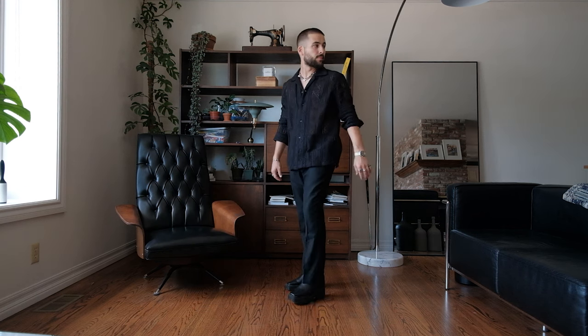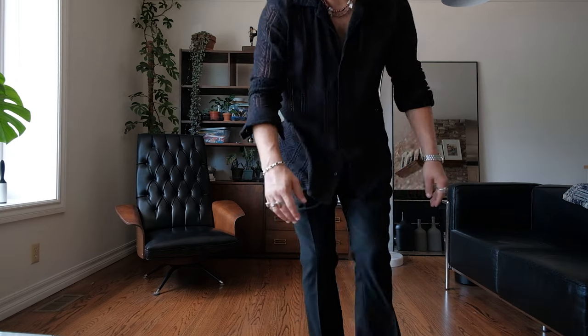You can't go wrong with all black, and I think this sleek and sexy look is perfect for a night out on the town. So there you guys go. I hope you enjoyed the outfits.